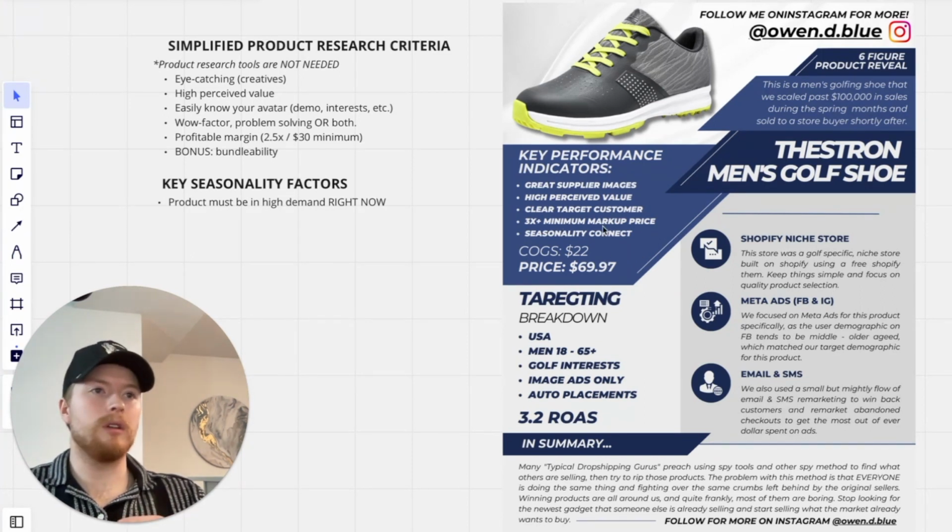And this is something that you want to be looking for in your own products, and making sure that you can get a markup that's going to give you profit at scale. And we had a very strong seasonality connection. So at the time that we were launching this product, it was the perfect time to start selling it. It was right when people were getting out their golf equipment and upgrading it and getting new stuff and getting into golf. So it was a perfect seasonality connection right then and there.